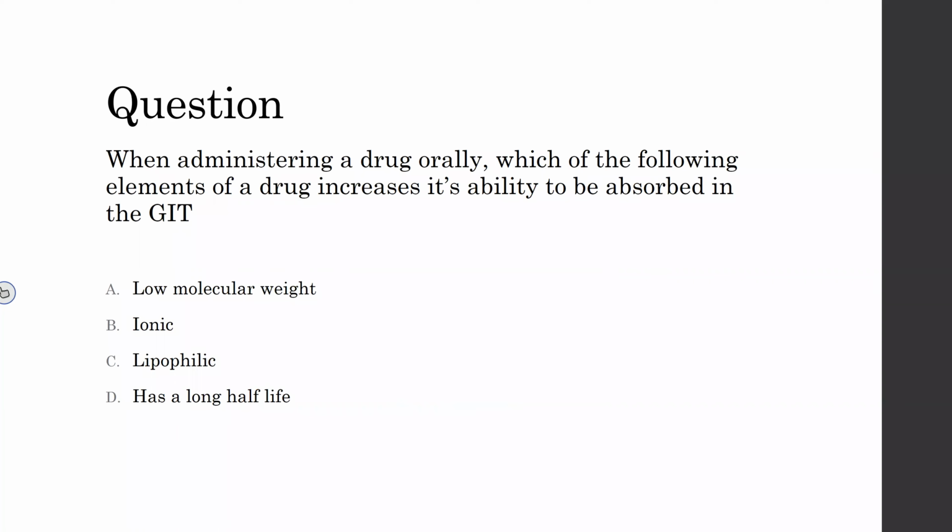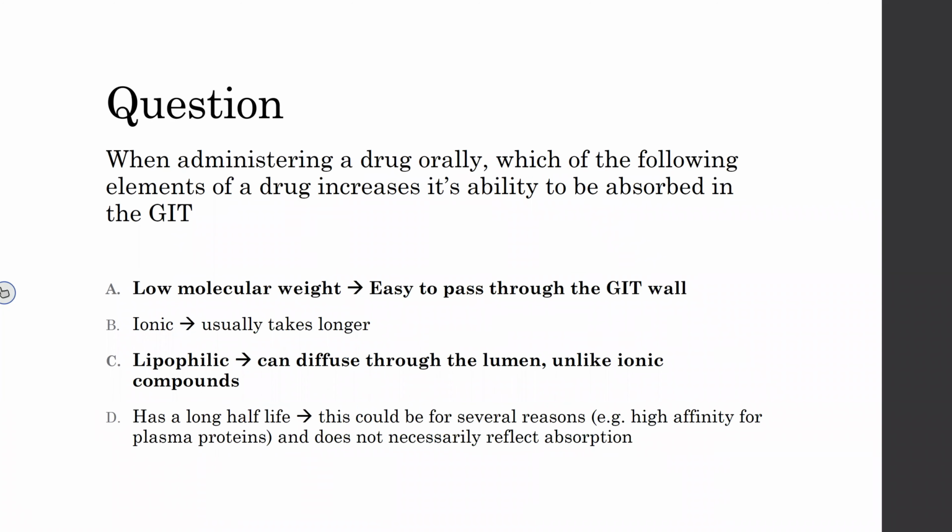Okay, so when administering a drug orally, which of the following elements of a drug increases its ability to be absorbed in the gastrointestinal tract? So we have low molecular weight, ionic, lipophilic, and a long half-life. The answers are, there's actually 2 answers. Low molecular weight means it's easy to pass through the gastrointestinal wall. The bigger it is, the harder it is to pass. Ionic usually takes longer because it can't pass straight through. And lipophilic, like I said, it can pass straight through. It's the opposite of ionic. And the longer half-life doesn't necessarily reflect absorption.